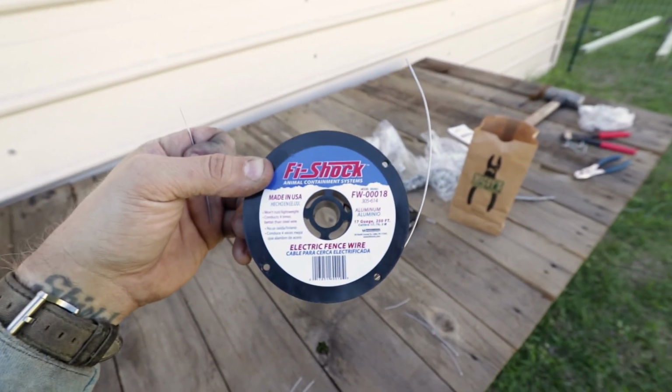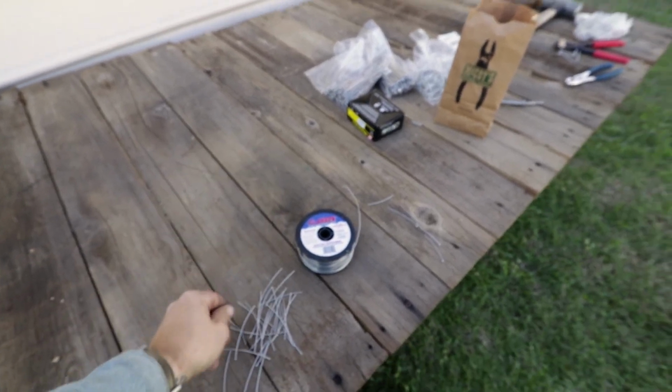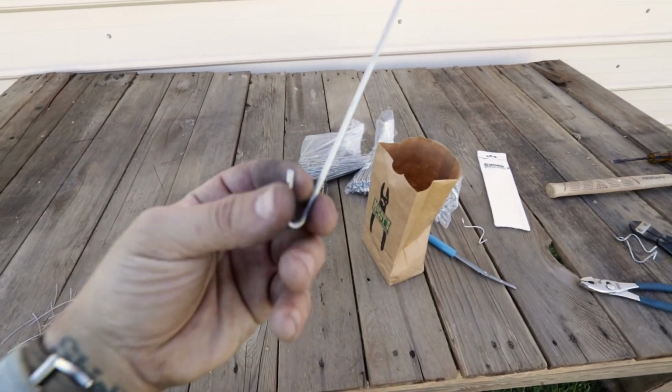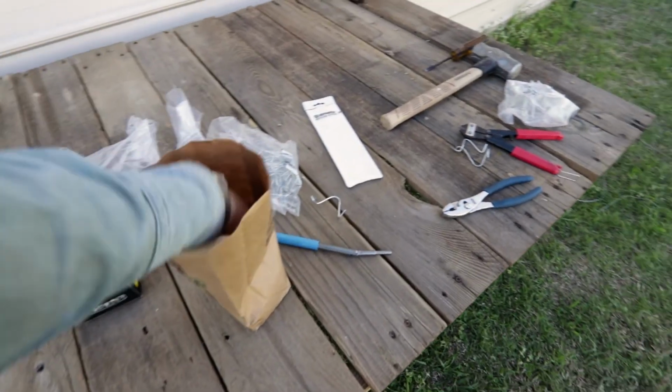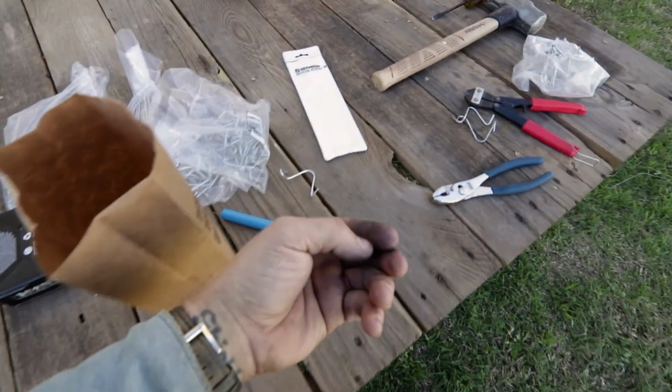The solution I found is twofold. Electric fence wire, cut it to make little ties, hold the fence with the other fence. Threefold, technically. Aluminum, large gauge aluminum ties. And these, what do they call them? Hog ties? I don't know.